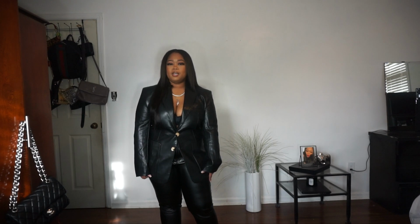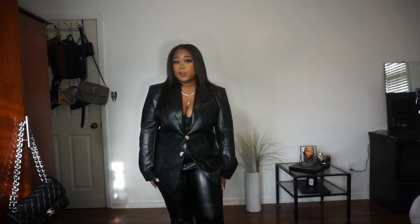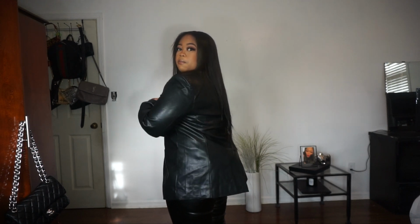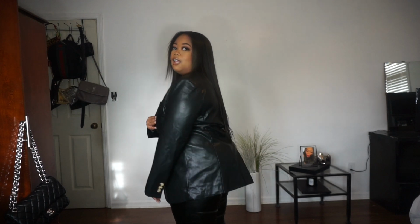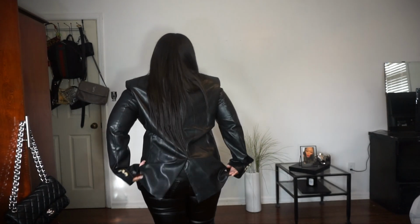And then the bottom is called the You Remind Me faux leather leggings in black, and I also got this in an extra large because I didn't know if it would have any stretch, but it does have stretch. But yeah, this honestly fits perfect, and I'm gonna turn around and show you guys. The only thing I don't like is that, but it's not a them problem, it's a me problem, is that this back part just sticks out like a little duck. So I just don't like that.